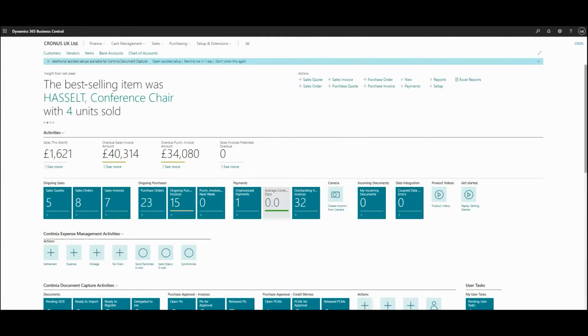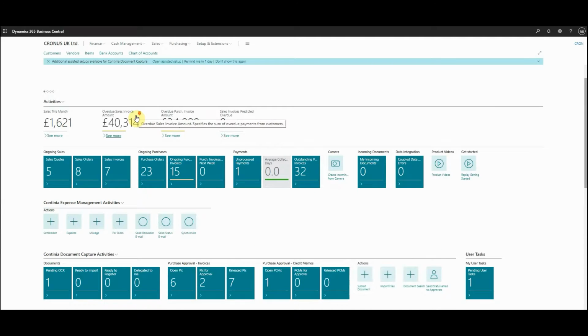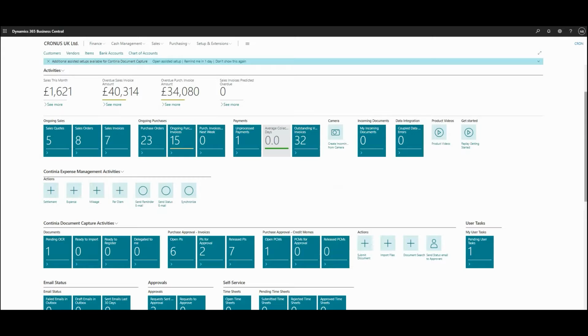If I flip back to Business Central and refresh the home page, what you'll see is that it is now pending OCR. Once the document has been processed by the OCR engine, it is inserted into BC as a document to import, as you can see here from this tile. We will now manually import this into the system, but please bear in mind it's possible to automate this step, as it is all the steps. We're just manually progressing it for the purposes of this demonstration.